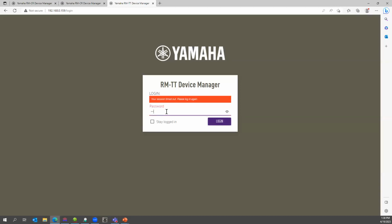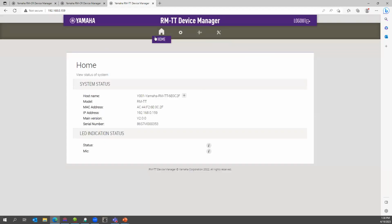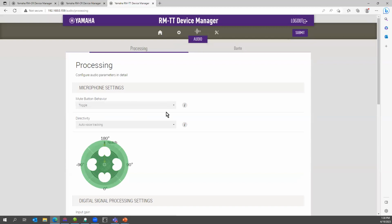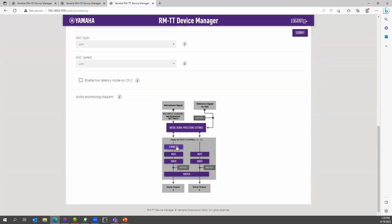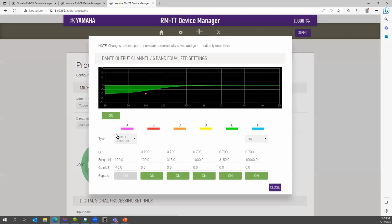Again, it's going to prompt you to set up a password, which I've done. Now I have full control of this tabletop mic. Again, like I might be using it with a third-party DSP. And boom, the auto-tuning process decided that it would put a 12 dB low shelf doing a 10 dB cut at 100 hertz to make my table mic sound optimum for conferencing in my space.